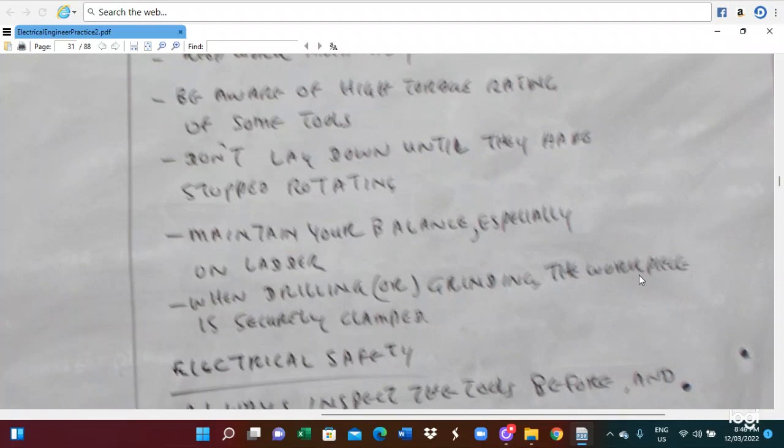In this case, you are drilling while standing on the ladder, so you have to control your body balance. Because high rotation is a threat, you will fall down from the ladder. Therefore, when you are on the ladder and doing the drilling with your hand drill or power drill, it is important to maintain your balance.